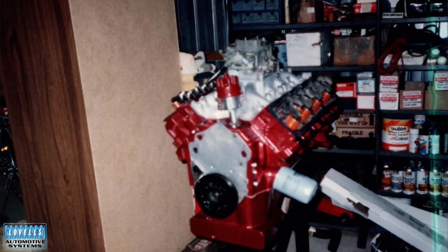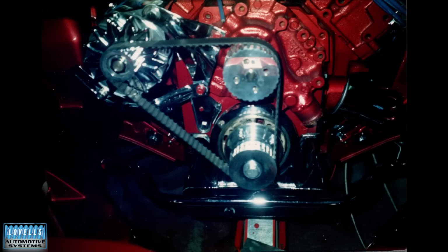So you can see there it's just got a single carby. That would have been one of Reg's off one of his motors. So we've put a single carby on it just to get it running. So we've dropped it in with the single on it, and that's over at his shed.